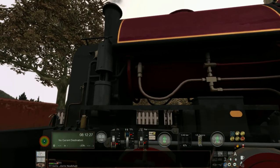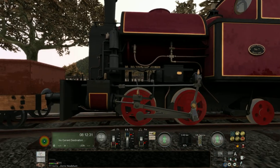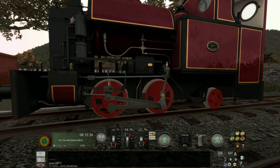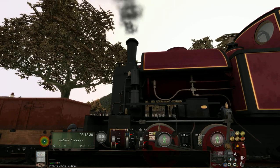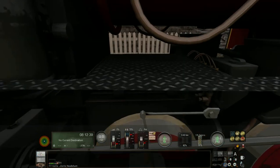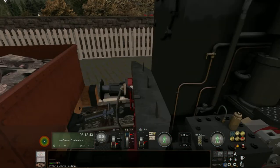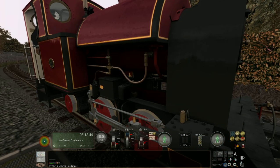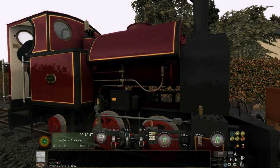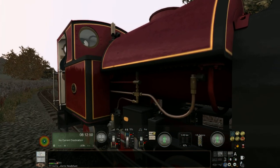I was just about to check and see if this thing's got inside motion, but obviously it wouldn't, because she's got outside cylinders. I wonder if the motion itself is inside. Well, if it is, I certainly can't tell. Hang about. Interesting, it's got this plating right underneath the boiler. Well, not really, but I guess I just didn't look at that properly. Even though this is quite a small engine, the amount of detail in the modelling is quite impressive.